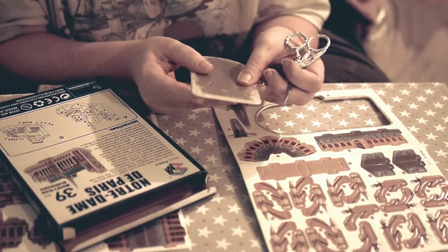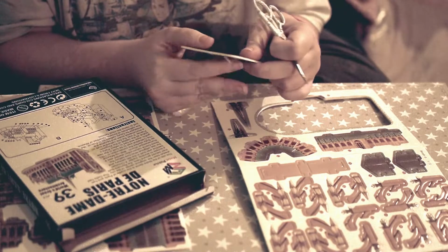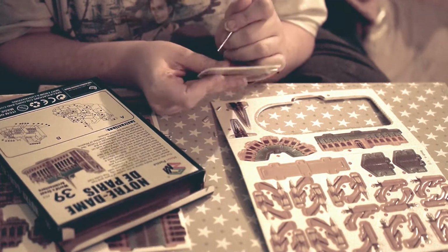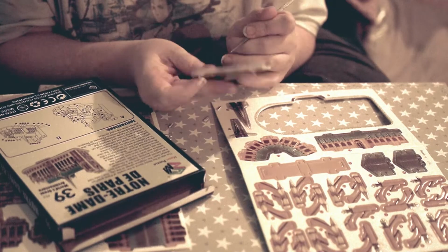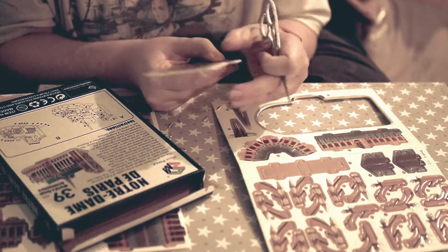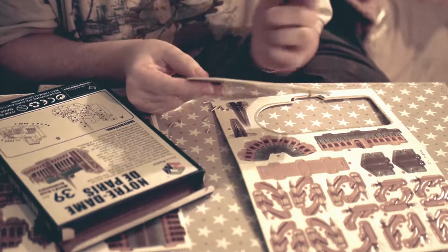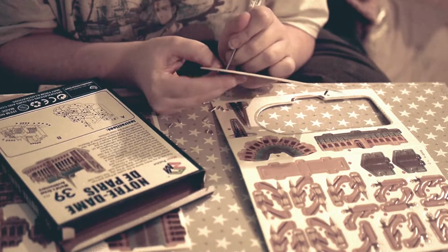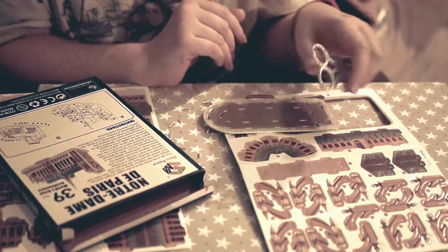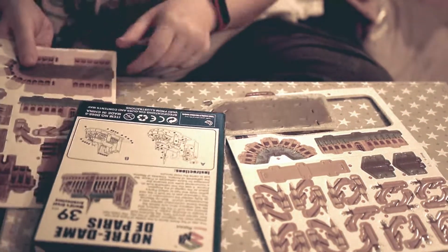So I'm just going to pop out all these little tabs from the piece before I do anything else with it. So I'm not actually noticing a lot of difference between this and the cubic span, which is what this is the closest to. Okay, so piece 37 goes into the middle, which is this one.